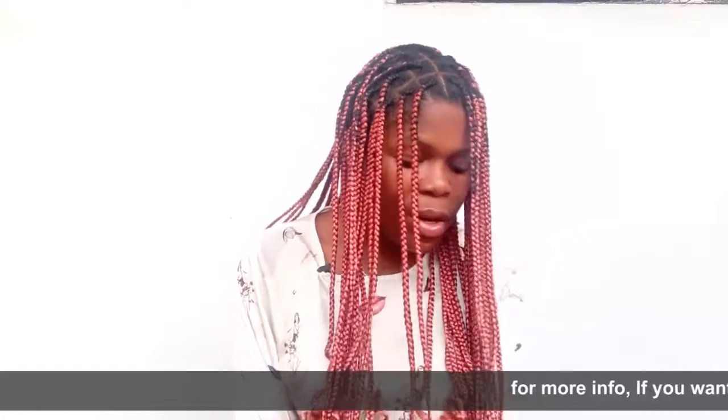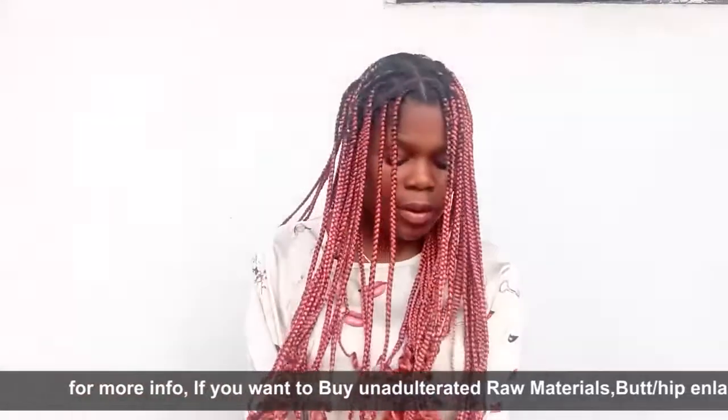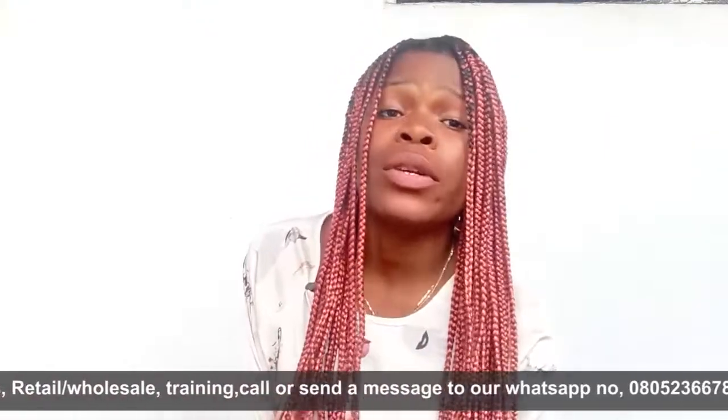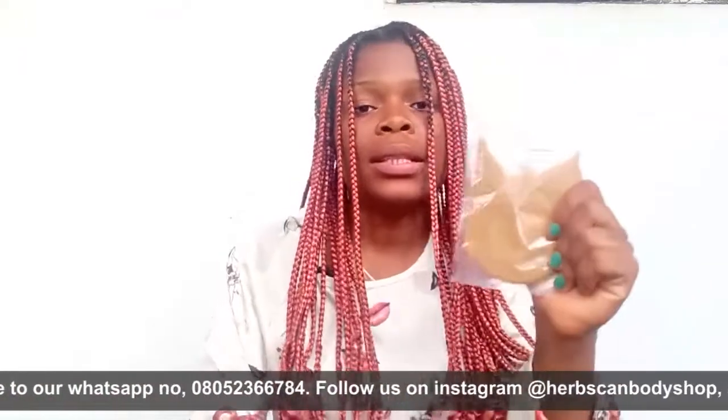Okay, so the next we're using is dandelion. So many people call it dandelion, but that's the real pronunciation of this herb. Since you are familiar with the name, I'm going to call it dandelion. Dandelion should also be 50 grams. Sorry, I have to search for the other herbs here. I wish I could pan down my camera so you can see them here. So this is our dandelion.